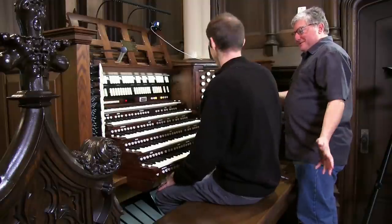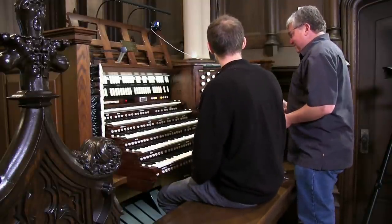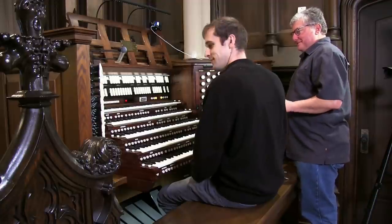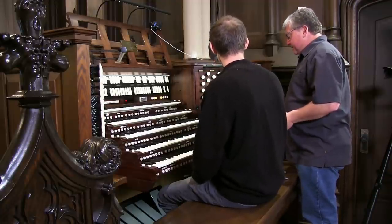So Ivan, thank you so much for demonstrating. This has been fantastic to listen to. My pleasure. There's so much to listen to. And an organ this size requires an impressive console to control it all. I just wanted to look and see what everything does.